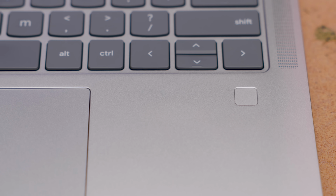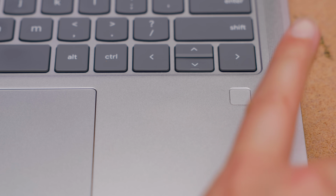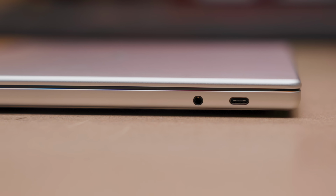It's got a really good Lenovo trackpad. It's got a fingerprint sensor. The keyboard is pretty solid. The speaker is pretty solid. It's got a G button instead of a Windows button. It's got two USB-C ports, one Type-A still, and a courageous headphone jack.